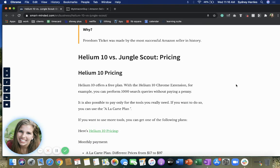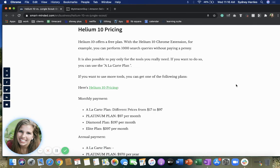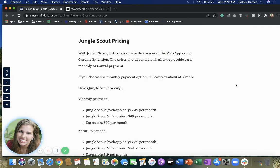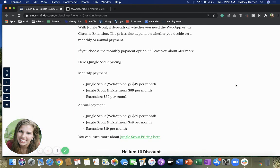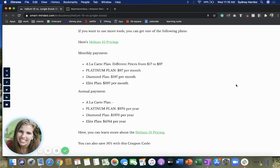So, Helium 10 versus Jungle Scout pricing. Helium 10 does tend to run a little bit higher than Jungle Scout. There are a lot more plans on Helium 10 versus Jungle Scout, as there's only the Jungle Scout web app, the Jungle Scout web app and extension, or you can get the extension alone. Well, Helium 10 offers an Elite plan, Diamond plan, Platinum plan, and an a la carte plan, depending on what tools you specifically want.